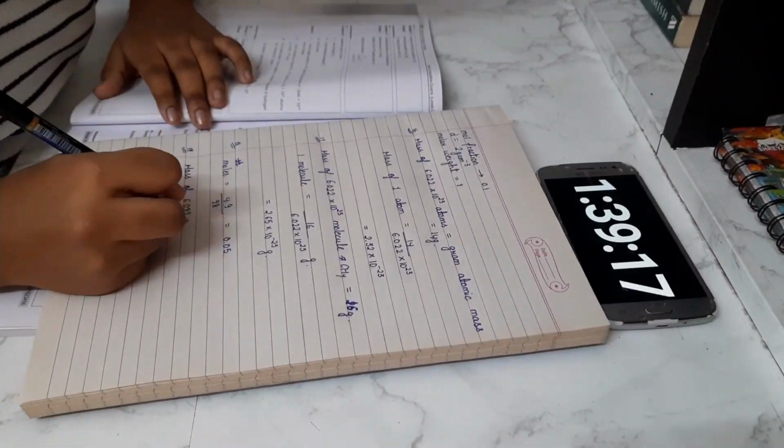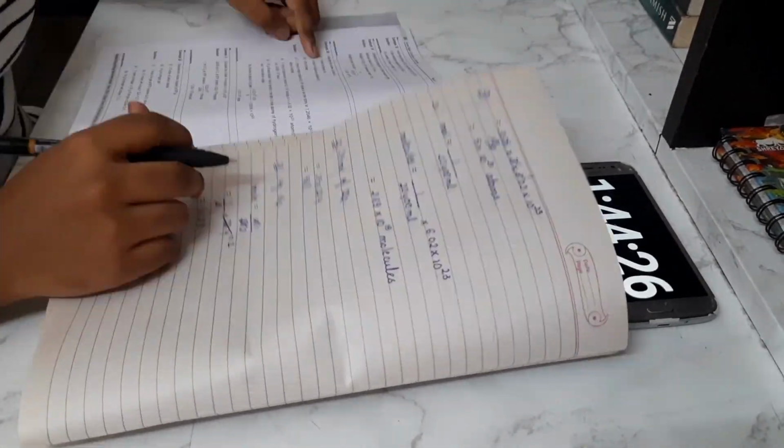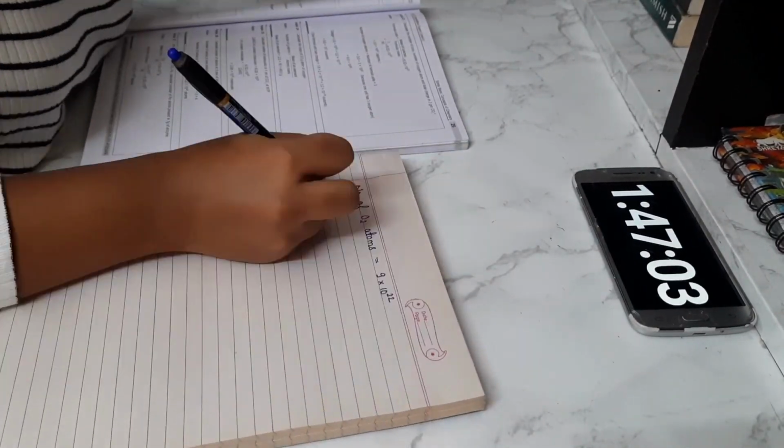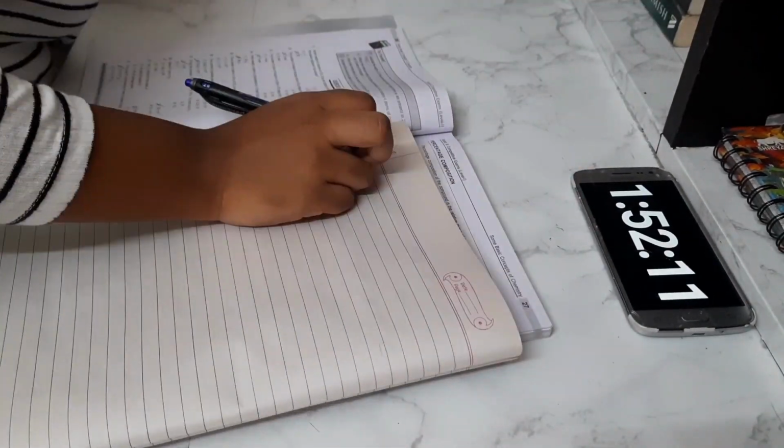So for the second session, I started doing chemistry numericals, again the mole concept thing. Mostly because I was done with most of the zoology and I needed a bit of change.